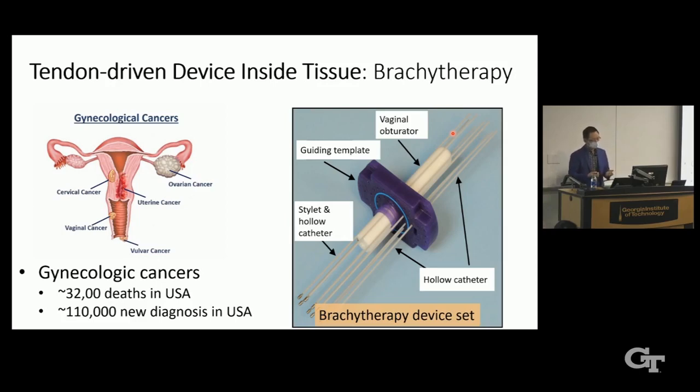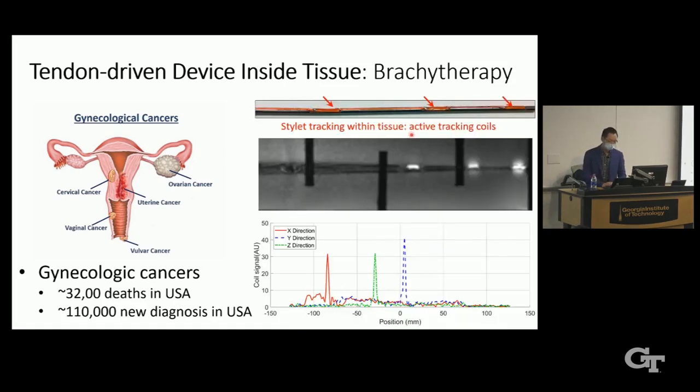As you can see, the most important part of brachytherapy is how we can accurately deploy this radiation seed into the patient, right? If we can deploy it at the desired location, then we can kill the tumor. But if not, we will probably kill normal healthy tissue. So to track the device inside tissue, we use the active tracking technique.